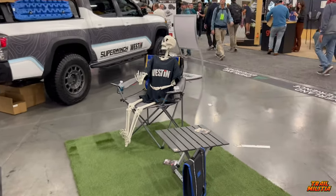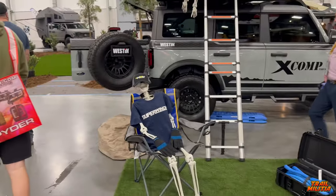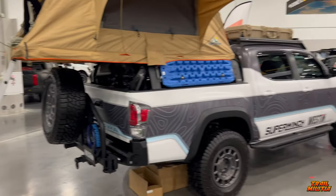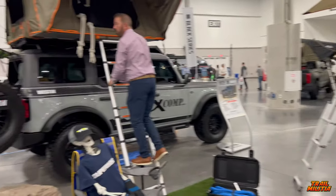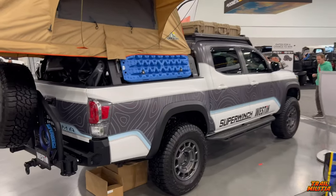And then Dave's favorite thing to bring to SEMA all the time is Mr. Skeleton himself. They put them all over the place. It's really cool, really neat, nice and clean builds. If you're looking for an overland setup, rear tire carriers, all the above. Really, really nice. But yeah, we're gonna walk around the rest of it and show you some of the other overland.